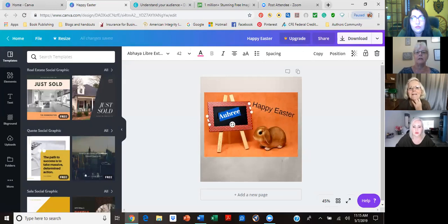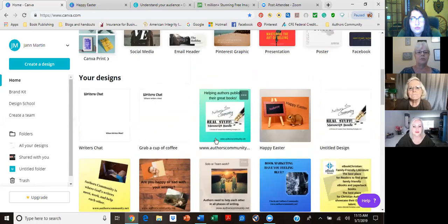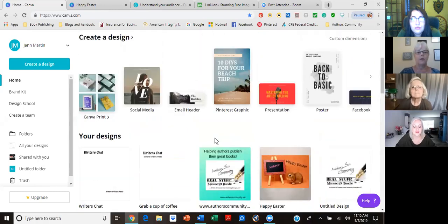On a single line, if you click 3 times, it'll highlight it. And then I can type in a different name so that it shows up there. Back to the home page. This Canva does save all your designs, which is helpful.